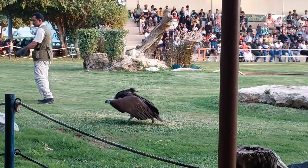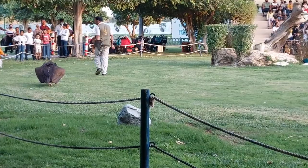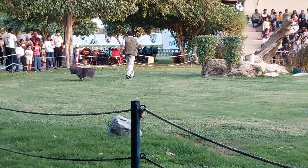Look at his beak. The beak is very, very strong. They can break through buffalo skin. Most of the small birds will wait for their turn after the vulture. They cannot do it.